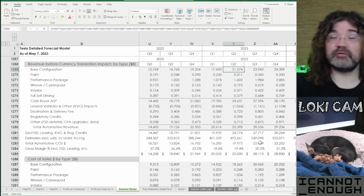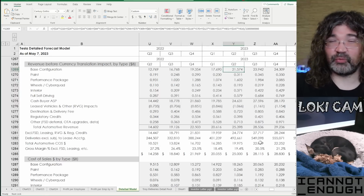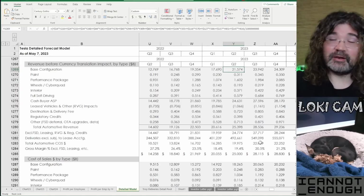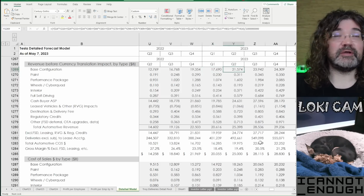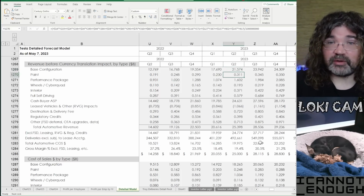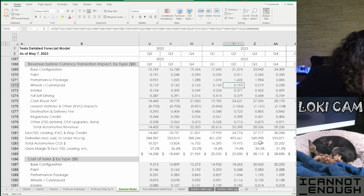Nearly all of that is coming from the base configuration. A lot of people are only ordering the base configuration and no options. You see an awful lot of white Teslas on the roads because that is the free paint color. And it looks pretty good, right? That's not a bad looking vehicle. So that's where most of Tesla's automotive revenue comes from, the no options version. But then below that, I've got, okay, but there is revenue coming from people who are paying extra for a paint option or a performance package.